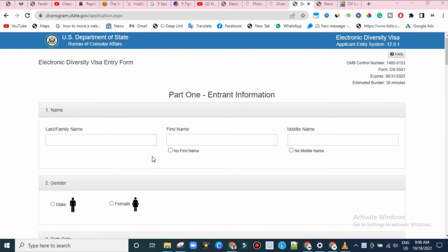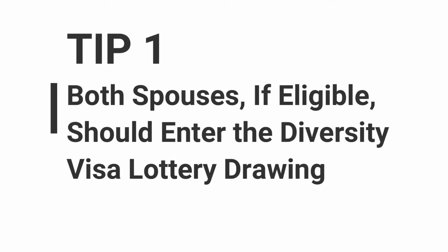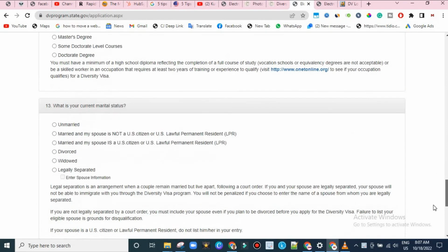The first tip to win the DV lottery, to increase your chances, is both spouses should play. If you're married, the 2 spouses should play. Meaning, if you're married, your wife should play, you yourself, you should play. And while you're playing, when you're filling the form, you add your wife as a derivative, and if your wife is filling the form, she should add you as well as a derivative.